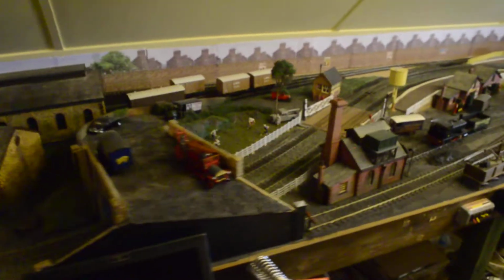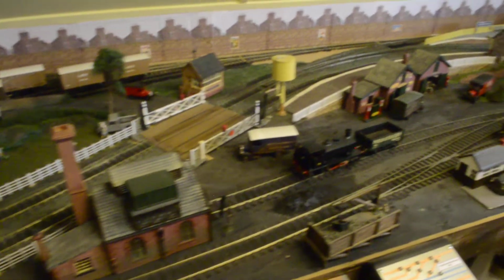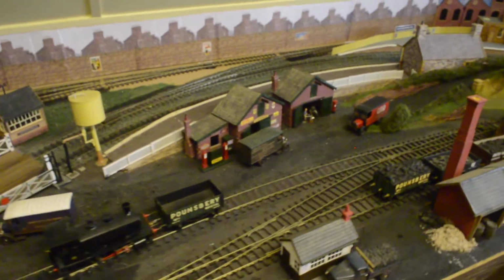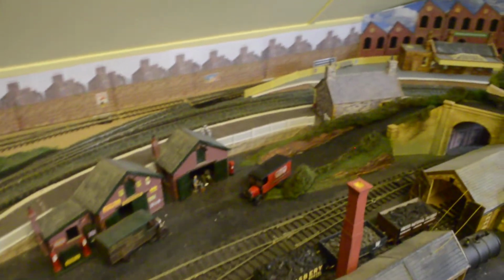Okay, moving on to the next section. Again, at this end, not very much has happened, but as you move across to the back of the station here, there's now a garage and a blacksmith's, and over in the far corner we now have a brewery.